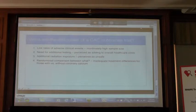The second is that there's a perception, I think, amongst society and healthcare insurers that they don't want to pay for additional testing. They don't like it. Even if it's a $50 calcium score, they perceive it as adding to the overall healthcare cost, whether it's cost effective or not. There is that sort of possibly erroneous perception. The other thing is that despite the fact that we've tried to educate people that the radiation exposure for calcium scoring is extremely low, I think there's still a public perception, and even amongst our cardiology colleagues, that it's perceived as unsafe and that conferring additional radiation to people is a bad thing.